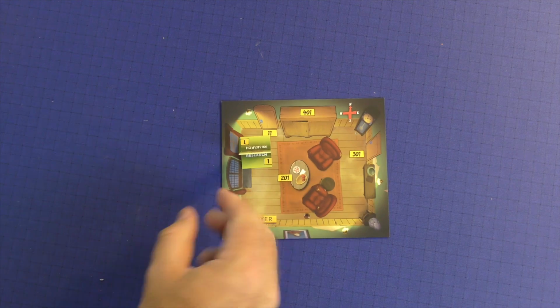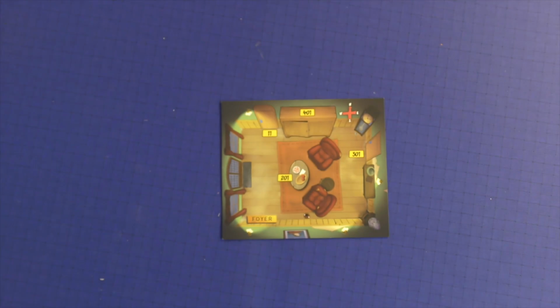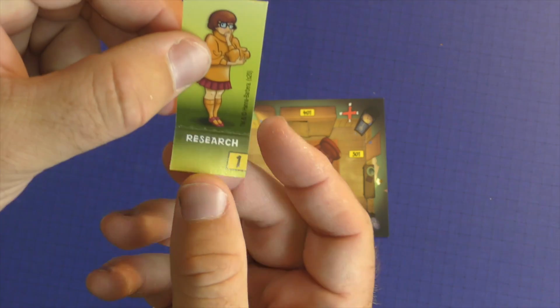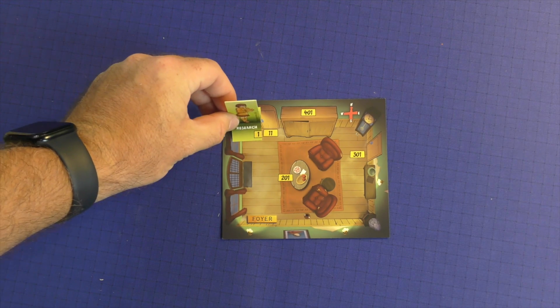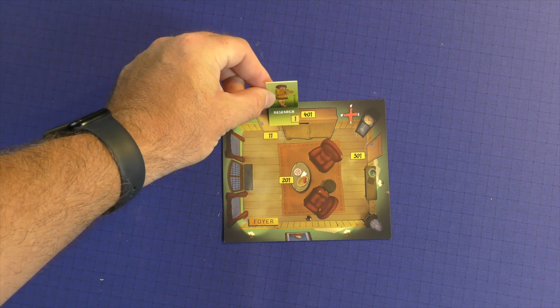So when you start out in the room, this is how the game's going to go. You're going to see here there's going to be a number on her. It's going to be research 1. And as you go through the different characters, like Scooby will smell 4, and that will be his book. So they all work the same. So you're going to have research 1, and you're going to go here and put them at the beginning, and you can start looking around. Well, that's only a 3-digit number, so that's not going to work. It's going to tell you you're going to need something else. Probably a key because it's a door.